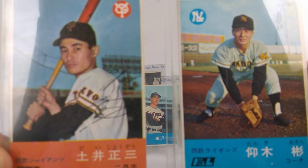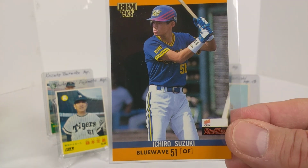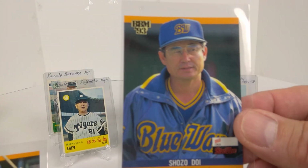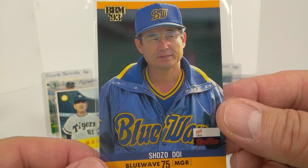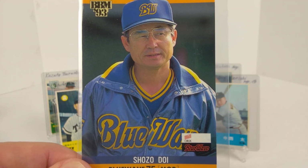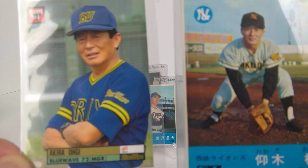And many years later, these two would be connected because the Braves had become the Blue Wave, and they had a young star. Here he is, Ichiro Suzuki. And Doi, this is 1993, was his manager. Doi didn't like his batting style, and Ichiro Suzuki spent most of the time on the B squad. But the man who had signed Ichiro and discovered him was Ogi. So Doi was relieved of his duties. Ogi took over as manager. He knew what Ichiro could do and had him bat any way he wants to. And of course, he did.